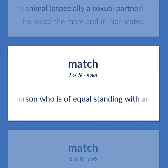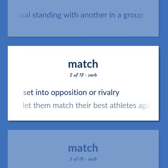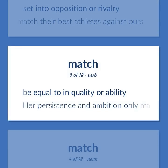A person who is of equal standing with another in a group. Set into opposition or rivalry. Let them match their best athletes against ours. Be equal to in quality or ability. Her persistence and ambition only matches that of her parents.